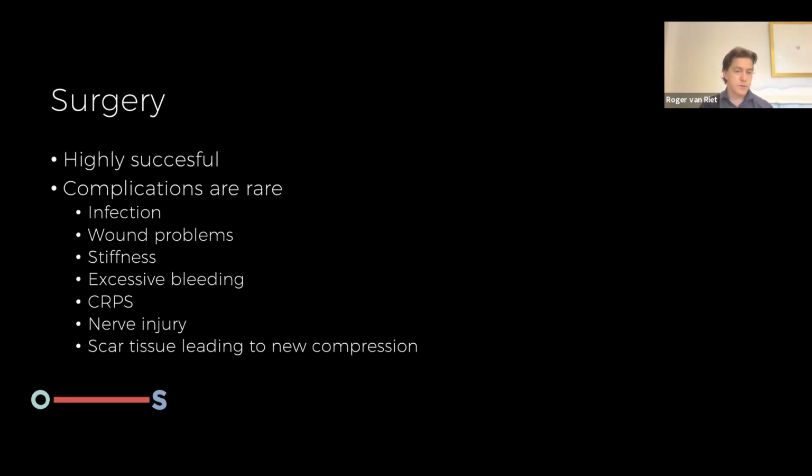CRPS, every nerve surgery can have it. Nerve injury, especially important, of course, with revision surgery, or when patients have already had some type of procedure done to the nerve. Very rare in primary surgery. And then, like I said, scar tissue leading to new compression. It's possible. It's also possible that the decompression was not enough, so that the release was not distal enough. Usually.